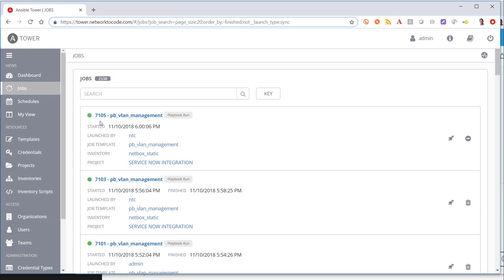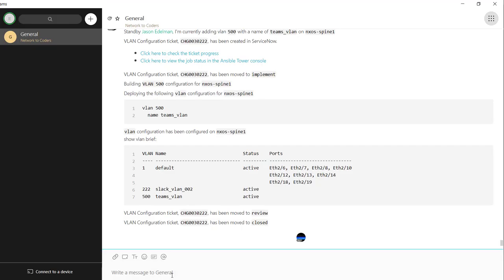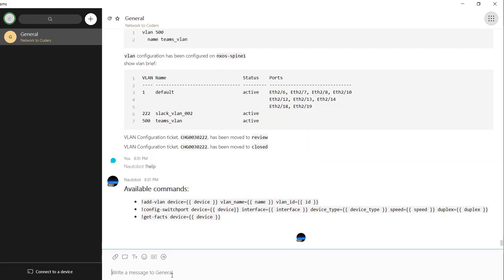Okay, so what we're seeing here is a lot of flexibility in consuming network automation. As this runs, what I want to show is a few more things. One is while we're in WebEx Teams, we can do things like communicate to Notabot and use help to see, well, what can we do? And these are just a few things that are available. There's many more that are built in the back end.